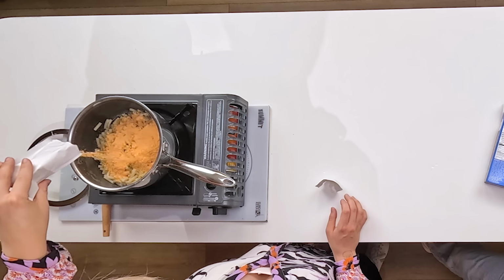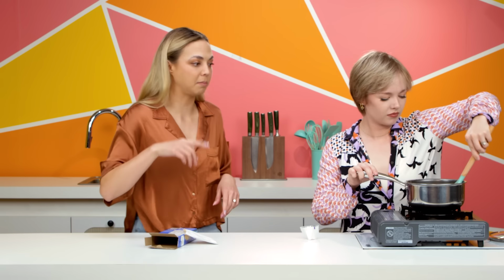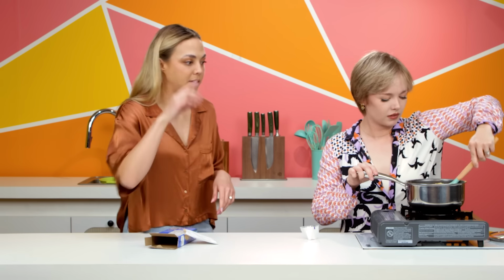If you were using actual milk and butter and stuff, do you make the cheese sauce first before pouring the noodles back in? For boxed mac and cheese? I do not. I do that. You do? Is it good? Well, we'll see how this goes, but it gets a little clumpy sometimes, you know? Sometimes it doesn't fully liquefy.